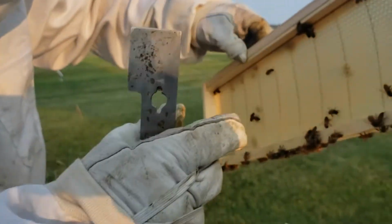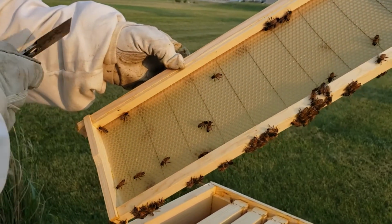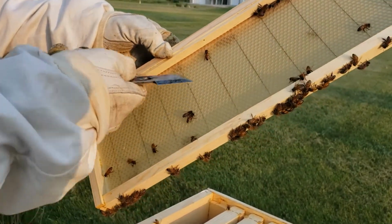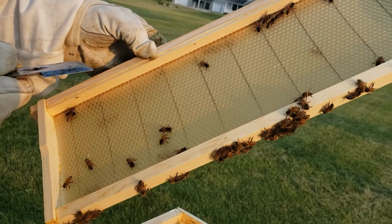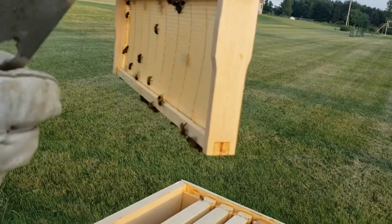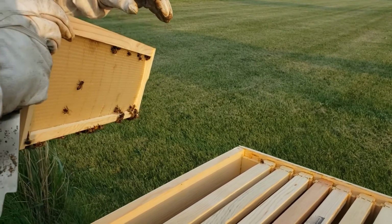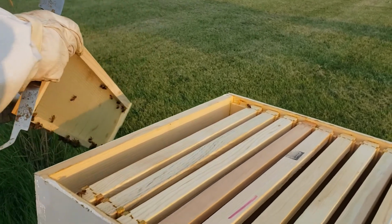There's no honey in there? No honey, they haven't really even built up the wax. That wax is what we put in to start. But you can see they're obviously thinking about it, right? Checking it out. Yep, they're checking out the whole thing. And usually, if you're just like this, they don't really care about you so much. They just want to do their job. Good bees.